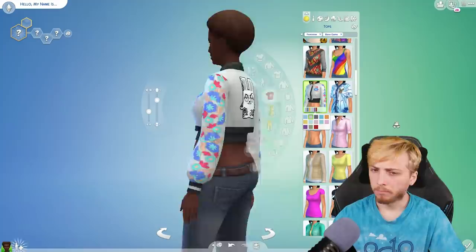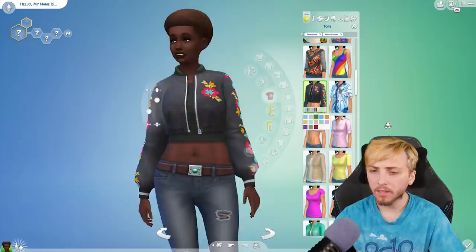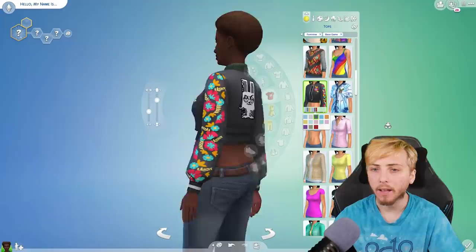I don't know how I feel about it. I kind of like that. That's really cool. But I don't know how I feel about them taking something that someone paid for and making a recolor of it and then patching it in for free. I think they should have done something to a base game shirt instead of a pack, because not everyone owns the pack. It can kind of leave a sour taste in the mouths of those who paid for it.